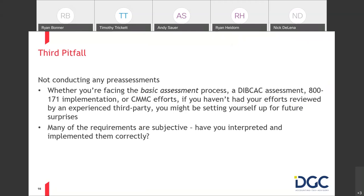If you're a really, really small company in the DIB and you haven't started a compliance effort yet, it makes no sense to have a gap assessment done, because your list of gaps is going to be the 800-171 framework effectively. An assessor is basically just going to copy and paste, turn it around and say, here's your 110 gaps against 171, or here's the CMMC Level 3 framework. These are your gaps.